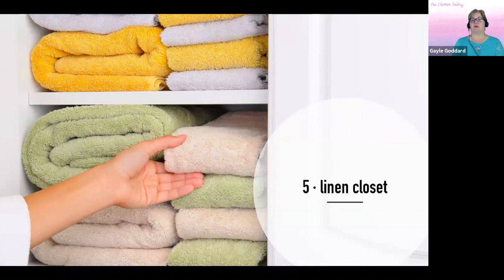So this is a perfect project to go in and pull the sheets for the beds that you don't have anymore. Like maybe you have a bunch of twin sheets and you don't have a twin bed anymore. That kind of stuff. It's super easy to filter and get rid of the towels that are old. If you wouldn't use it and you wouldn't give it to a guest because the condition is embarrassing, then it's time for it to come out of the linen closet and go somewhere else.